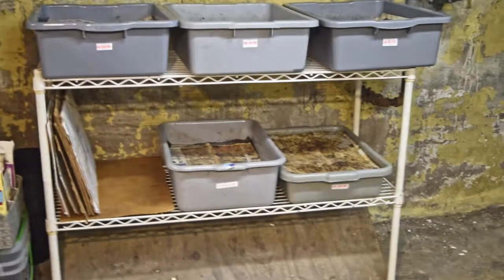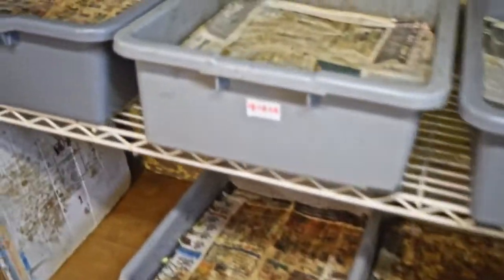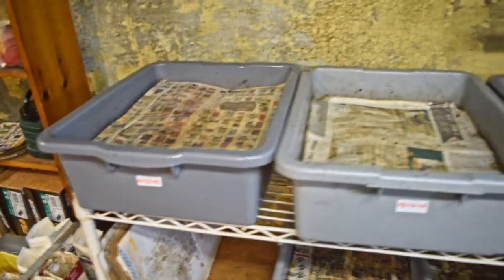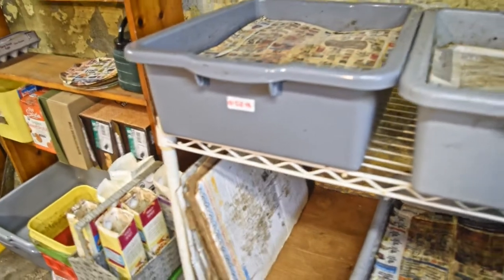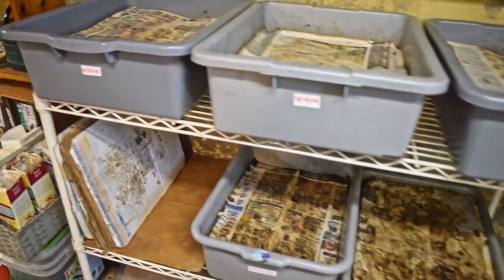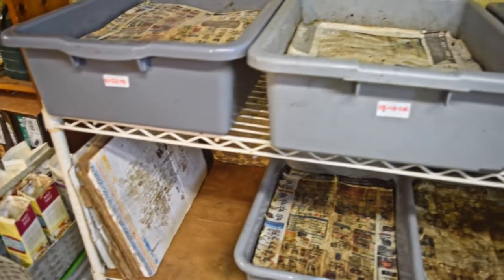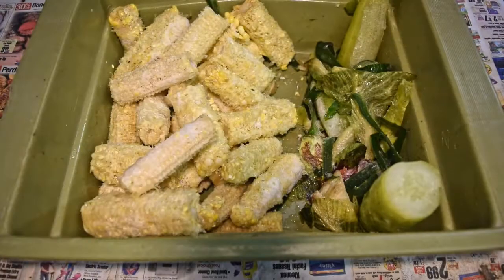So we're now in the basement, down in my wormery, and you might have noticed that I've taken a departure from using the cardboard to cover up the bins. It's been very humid in the summer here in Jersey, so I've gone with only a sheet of newspaper on the top of each of these bins, just so it doesn't dry out so much, but there's been little risk of the material drying out because of the level of humidity we've been having.